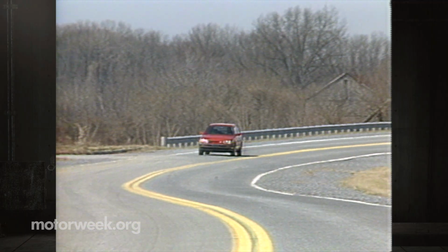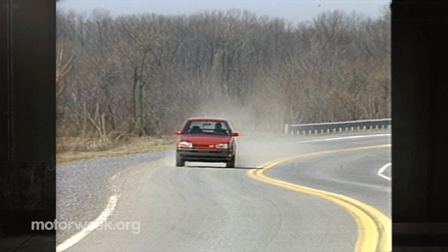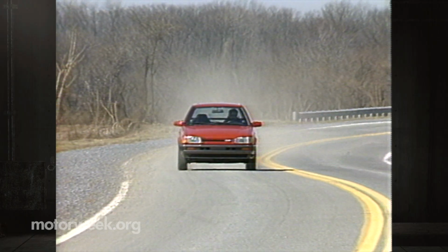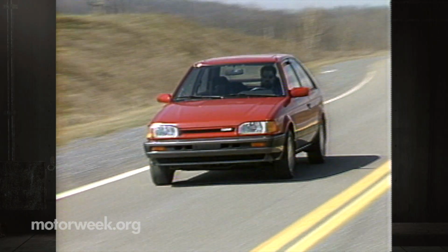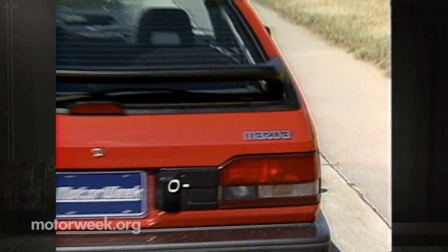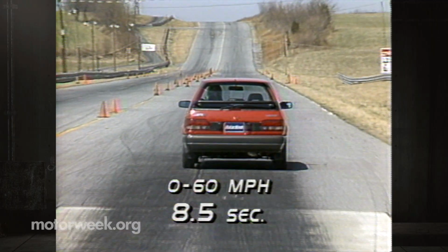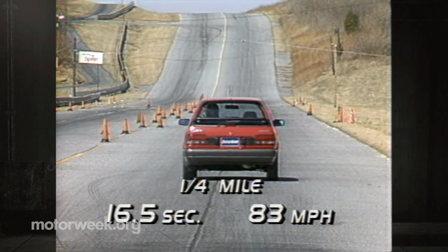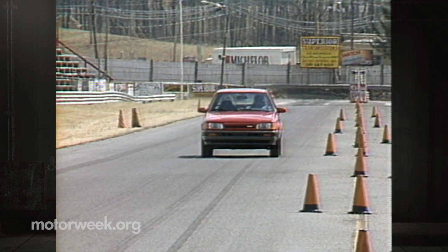The GTX bases out at $12,999. Our loaded test car came to $15,269. That's nearly $15,000 less than an Audi 90 Quattro. Acceleration fares better with 0 to 60 times of 8.5 seconds. The quarter mile ends in 16.5 seconds at 83 miles per hour. Tall gear ratios, however, waste much of the engine's power.